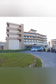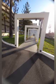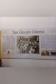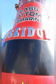Next morning, after breakfast, we went around our Sun Beach resort, which was sea facing, and enjoyed the beach, the beautiful place, the surroundings, the cool breeze, the swimming pool, and came back to our resort and got ready for the day's sightseeing. First, we went to the 9D show on Helios, the throne of Helios. 9D, a very great experience. We enjoyed it thoroughly and proceeded to our next destination, Mandraki Harbor, from where we took a glass-bottom submarine ride in Poseidon.